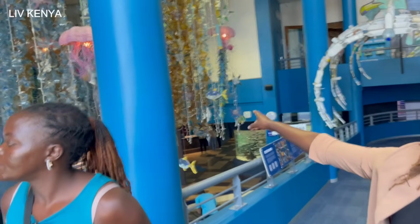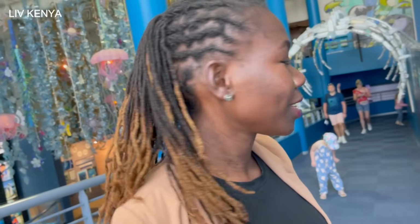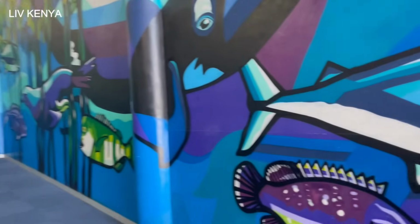This is a reminder that you should not dispose of plastics anyhow because it gets to the sea and it kills many aquatic animals. So far, I would say it was worth it. This is a must-visit place when you come to Cape Town. Many people say that it is a place for kids, but as adults, you learn a lot about aquatic life.